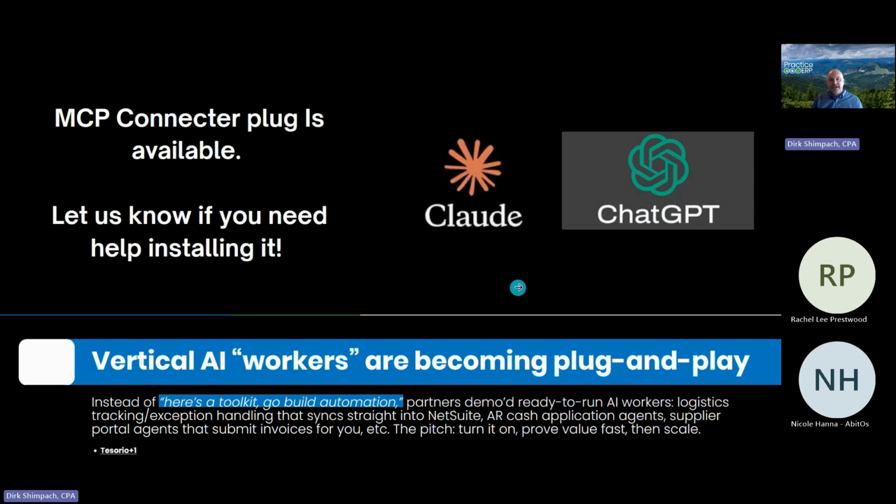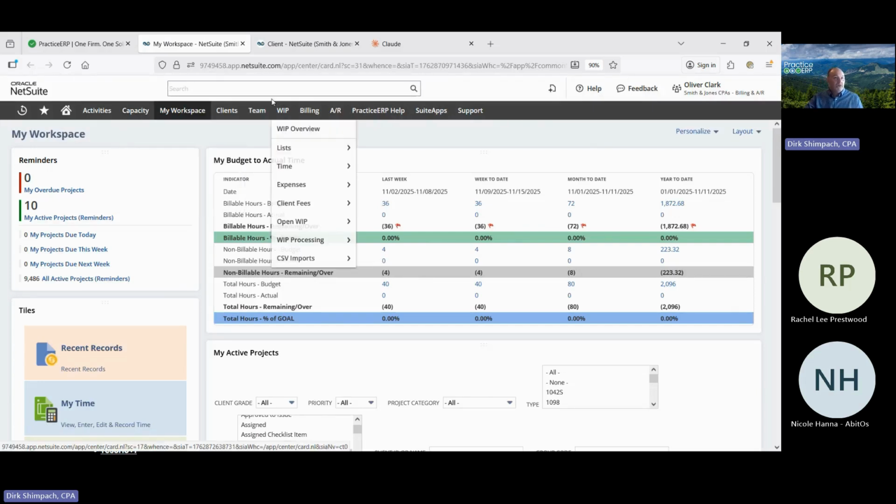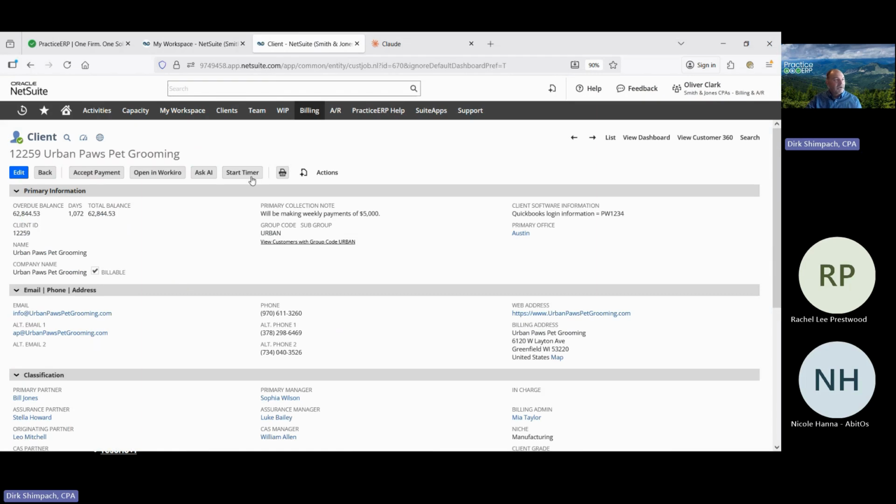So there currently are two AI agents, Claude and ChatGPT. You can connect via what is called an MCP connector. And I'm going to just jump over and show you what that looks like. So I'm in PracticeERP. If I open up my client record, we've added this Ask AI button.